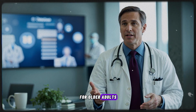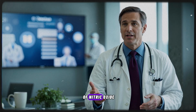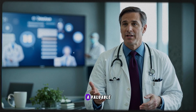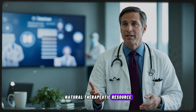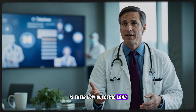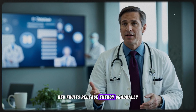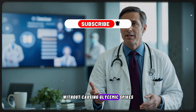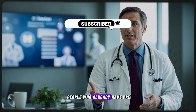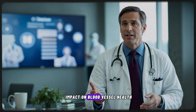For older adults who often experience arterial stiffness and lower natural production of nitric oxide, eating pomegranates can be a valuable natural therapeutic resource. Another important feature of red fruits is their low glycemic load. Unlike many tropical fruits that quickly raise blood sugar levels, red fruits release energy gradually without causing glycemic spikes. This is essential for people who already have prediabetes or type 2 diabetes, conditions that are common in older adults and have a direct impact on blood vessel health.